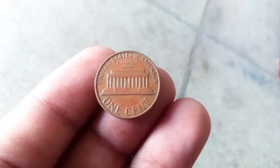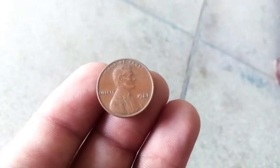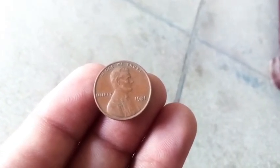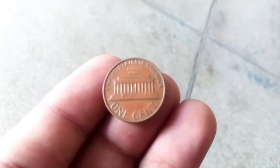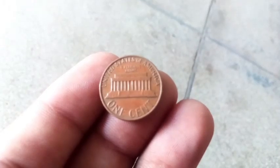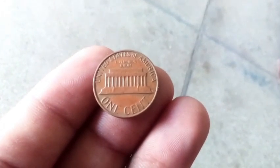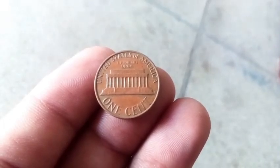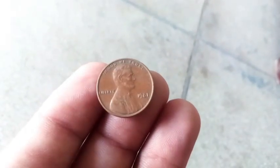Uncirculated, MS 60 plus: no wear, but may have small bag marks. Value increases. Gem uncirculated, MS 65 to MS 67: brilliant red luster, no marks. This is where the big value is, sometimes over $100 for the best examples. Proof coins are graded separately as PR 60 to PR 70, with flawless PR 70 coins bringing in premium prices.